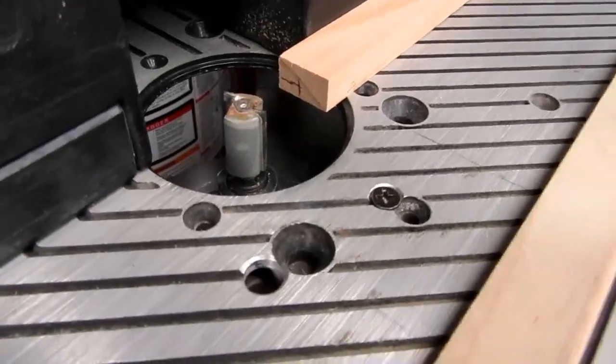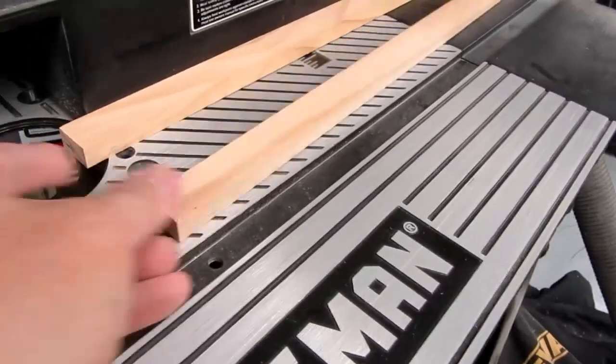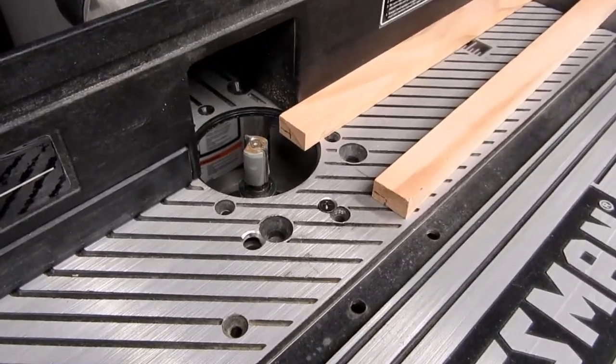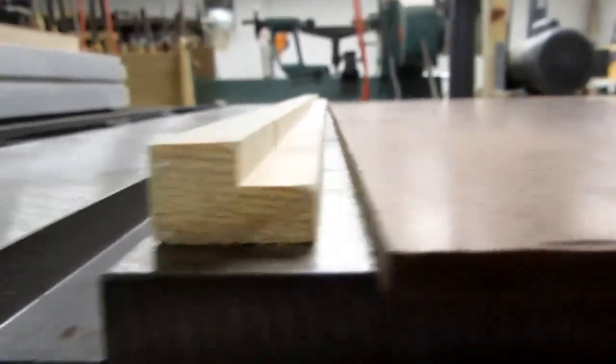All right, I have my router table set up to make the rabbet cuts in these two strips. I'm still checking for depth, but I'm going to make a test cut. It's set a little shallow right now. All right, those pine strips have been cut with rabbet joints. And the idea is that the masonite will sit down into them like that, and the top will be essentially flush.